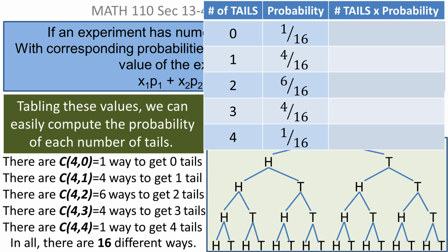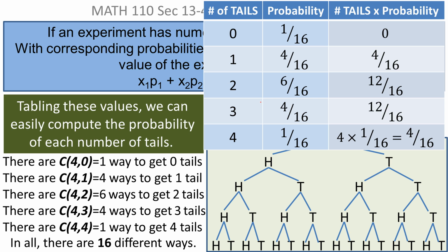We've got it exactly where we want it now. Remember, when we're doing these expected values, if we can get it into a table with the values and their probabilities making up the rows, then all we have to do is multiply across and add. So now I just say, well, what is 0 times 1/16? I want to make that product. That's 0. Then I want to take 1 and multiply it by 4/16. That's just 4/16. Then I want to take 2 and multiply it by 6/16, which comes out to be 12/16. Then I take 3 and multiply it by 4/16, and that comes out to be 12/16. Finally, I take 4 times 1/16, and that comes out to be 4/16.